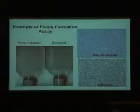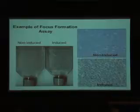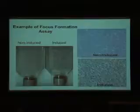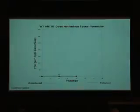And this is how the foci look. So this is just an example. This is non-induced. This is induced. This is obviously a variant that transforms cells. You can see here that these are foci, and these are cells that grow on top of one another. They don't form a nice monolayer, but they grow on top of each other. And that's what we count.